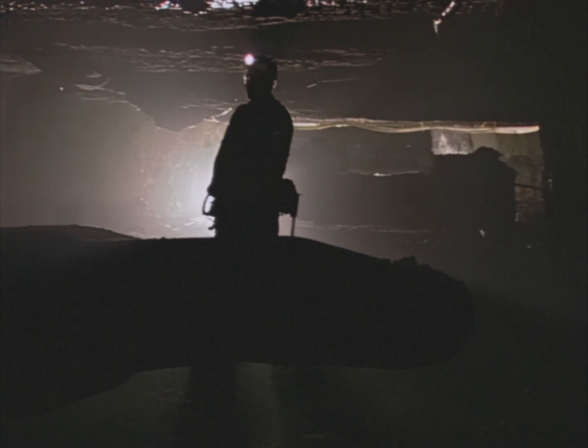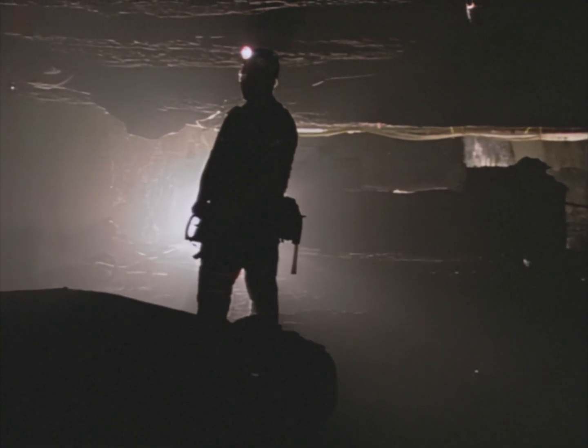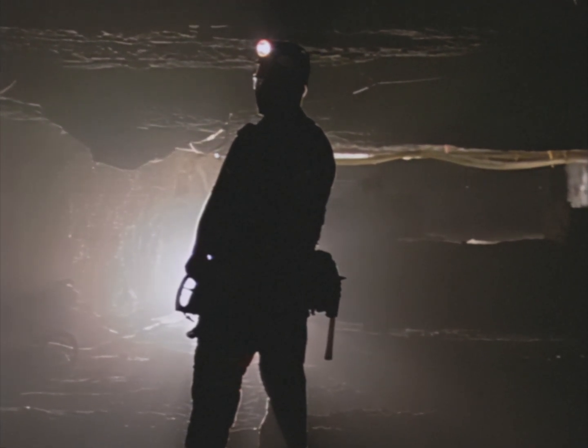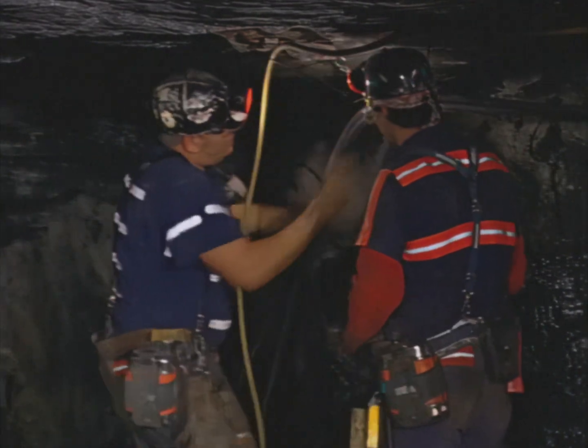Underground coal miners work in an environment that is safer and healthier than ever before. This is partly due to the many advances that have been made over the years in personal protective equipment. Miners may not think much about this equipment during their shift. However, it becomes very important when an emergency occurs.